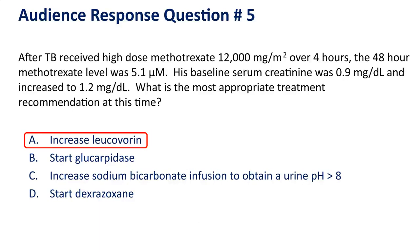All right, so the most appropriate answer would be to increase the leucovorin. Glucarpidase would not be considered yet in this patient, as their current serum creatinine compared to baseline has not elevated to a degree where renal toxicity is of concern. Increasing the leucovorin dose is necessary to prevent toxicity, as the patient's 48-hour methotrexate level was greater than 5 and would be most appropriate to address at this time.